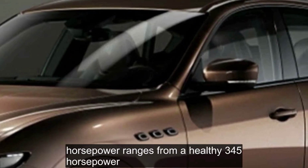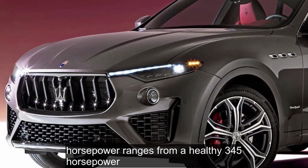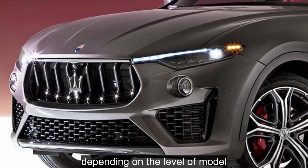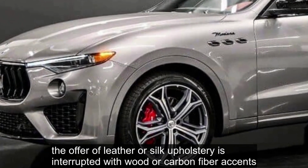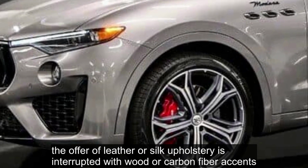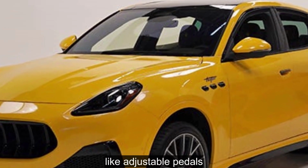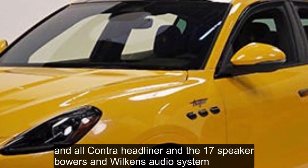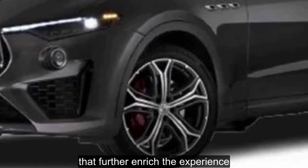What's not to like about an SUV that oozes tradition and sources thrust from a choice of 2 twin-turbo engines? Horsepower ranges from a healthy 345 horsepower to a whopping 572 horsepower, depending on the Levante model. The offered leather or silk upholstery is interrupted with wood or carbon fiber accents. Also available are upscale luxury features like adjustable pedals, an Alcantara headliner, and a 17-speaker Bowers and Wilkins audio system that further enrich the experience.